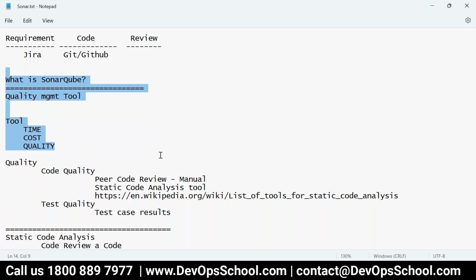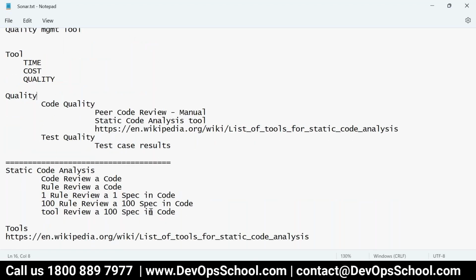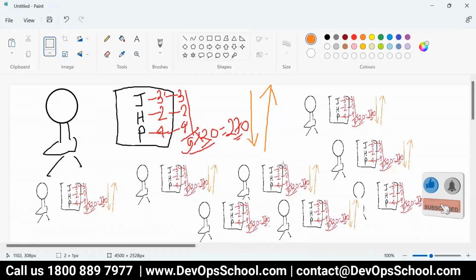Yeah, Rajesh. So it's very important. Code analysis is very important. It creates technical debt if you do not do that. Okay, so now I was discussing this problem. So how do we do that? There is one thing.